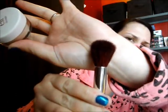It comes with one of these brushes. I wasn't very impressed with this one, because if you look real close, it's still soft and it still works, doesn't matter. Anyway, I've only used this once, but it felt really nice on the skin. I'm getting it everywhere. The Mineral Blemish Powder.